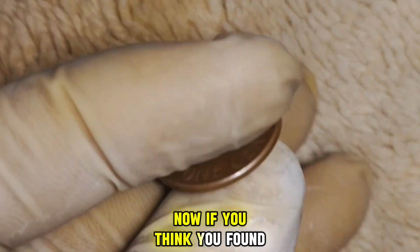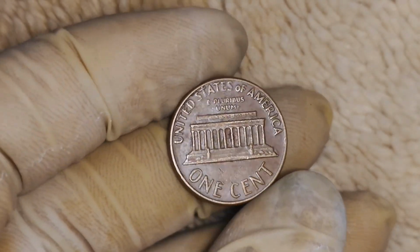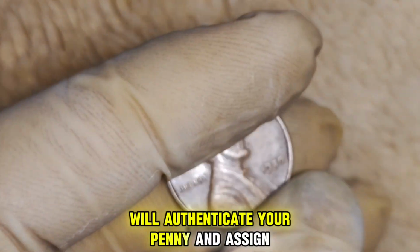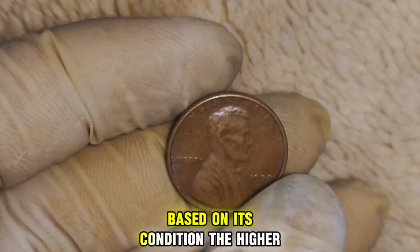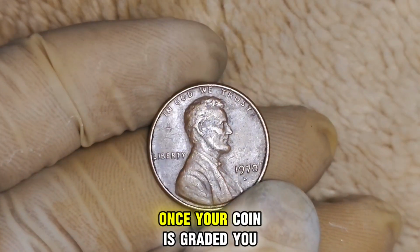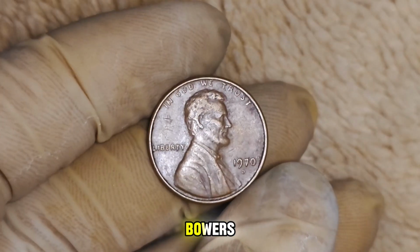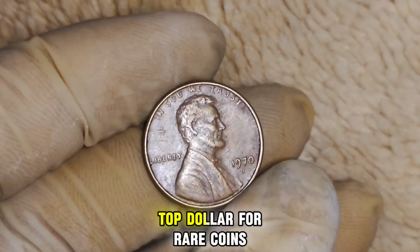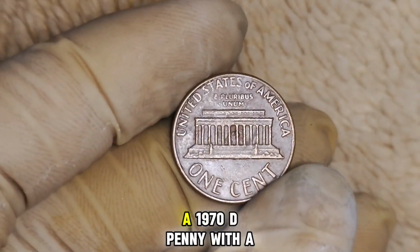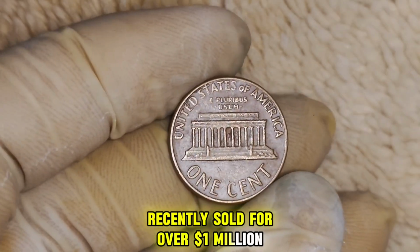Now, if you think you've found a rare 1970 penny, the next step is to have it graded. Coin grading services like PCGS and NGC will authenticate your penny and assign it a grade based on its condition. The higher the grade, the more valuable your coin will be. Once your coin is graded, you can take it to auction houses like Heritage Auctions or Stack's Bowers, where collectors are willing to pay top dollar for rare coins like the 1970 penny. In fact, a 1970 penny with a significant mint error recently sold for over $1 million.